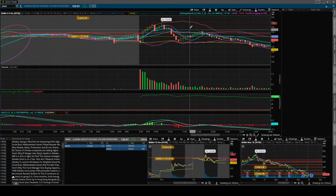But we again shorted this, went long, and yeah, we got about 20, 25, 28% out of this on the day. So congratulations to everyone that was in this. It was pretty nice. It's Alibaba. Next we have AMD.